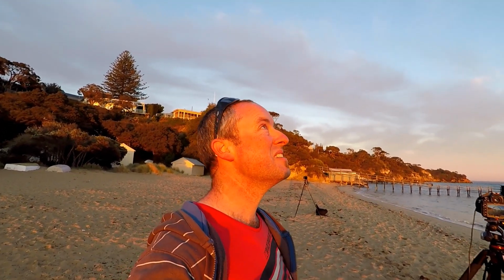Beautiful morning for a bit of drone work anyway. Awesome lighting and barely a breeze. Yeah, they'll get some great shots this morning, I think. Well, because the sun's now up, I'm done with the pier shots, and I'll leave the other two photographers to have a bit of fun with their drone for the time being.